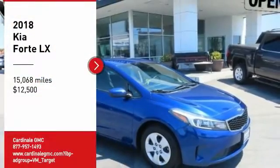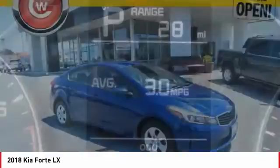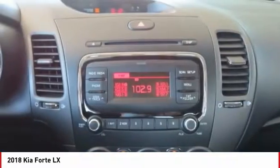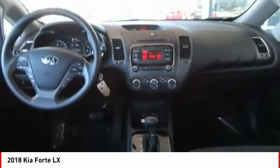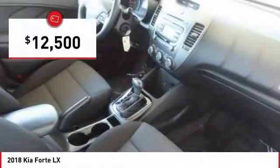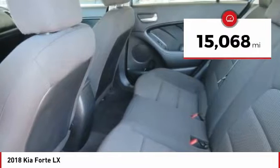Looking for the right vehicle? Check out the 2018 Forte. If you're looking for a trendy and feature-laden compact sedan, the Kia Forte is for you. It offers an exceptional combination of innovative design, high-quality engineering, and outstanding value, and is priced below $15,000. This vehicle has less than 20,000 miles.